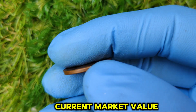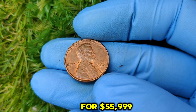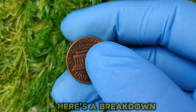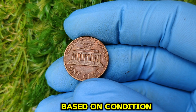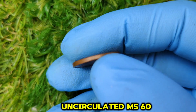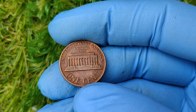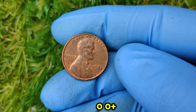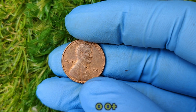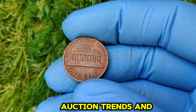Current market value: while the record-breaking coin sold for $55,999, not every 1981 no-mint mark penny will command such a high price. Here's a breakdown of approximate values based on condition: circulated, pocket change quality, 1 cent to a few dollars; uncirculated MS60 to MS65, $5 to $150; MS66 and MS67, $100 to $1,000 plus; MS68 or higher, $10,000 to $55,000 plus. Remember, these values depend heavily on demand, auction trends, and professional grading.